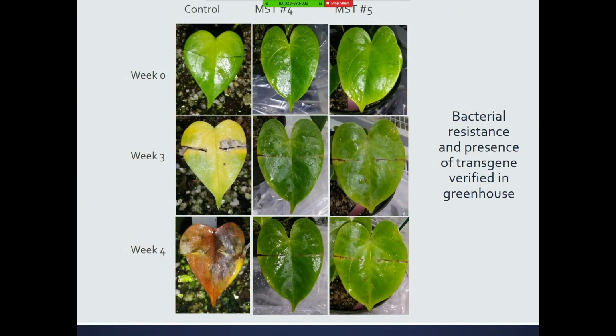But does it work in the greenhouse? Because that's the next question. So here you can see the bacterial resistance gene. We verified that the gene of interest is still there. In this first column, what you see is the control plant, the untransformed plant.